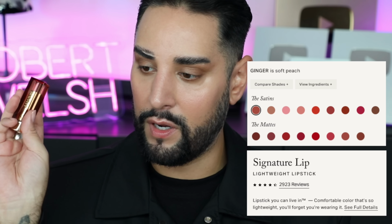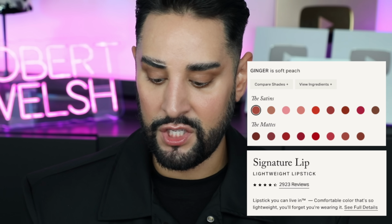Now you could absolutely go in with some mascara. You could maybe put something in the waterline. I'm going to finish off with a little bit of lipstick, and this is one of Merit's signature lips. This is the shade Ginger, which as you can guess, is just a really natural lip shade. You can make any lipstick natural as well just by tapping it on the lip like this.